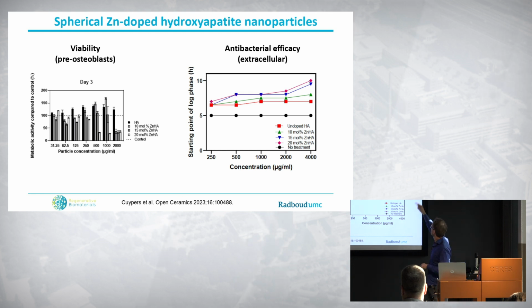You see, with an increasing amount of zinc, there was a bit of antibacterial effect, but it's for sure not bactericidal, so no killing, just slowing down. So basically all of these promising preliminary data did not reflect in the actual bacterial testing.